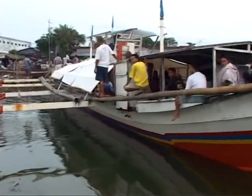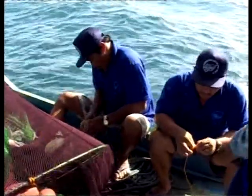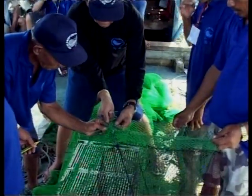To deal with their declining catch, the Bureau of Fisheries and Aquatic Resources is experimenting with BRDs. This one, known as a JTED, or Juvenile and Trash Excluder Device, helps juvenile and tiny adult fish escape the trawl, allowing them to grow to a more valuable size. We believe that the issue of bycatch in Southeast Asia is more focused on the catching of juveniles, because this really affects the sustainability of our fishery resources. So we have focused on the JTEDs, and we have already assessed them in some of our trials and experiments. We are almost certain that this is efficient and practicable to be used.